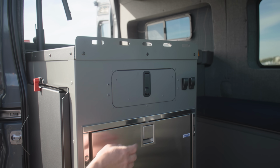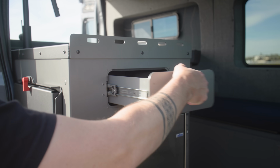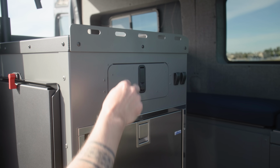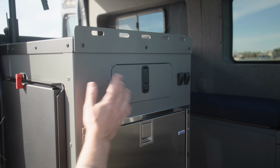It looks great. Above the refrigerator, we've got our drawer here. This is where we keep our cutlery, knives, forks, cutting boards, things like that. Positive latching mechanism, no rattling, a great drawer.